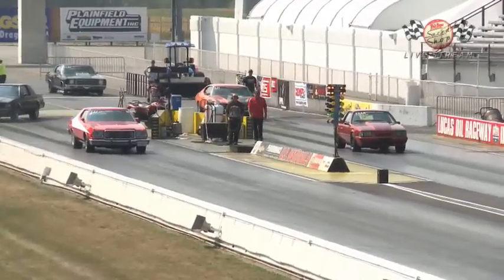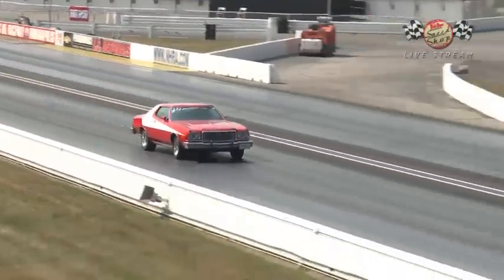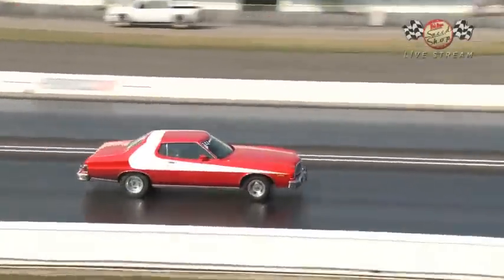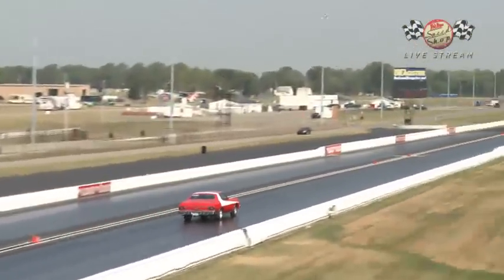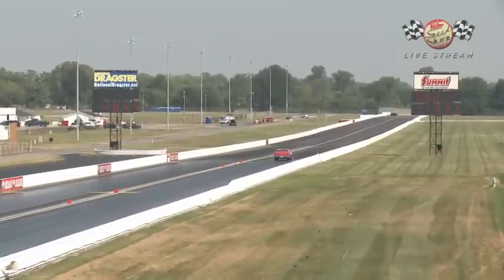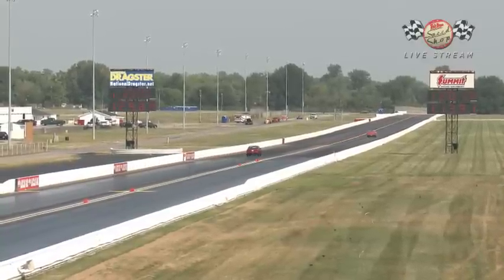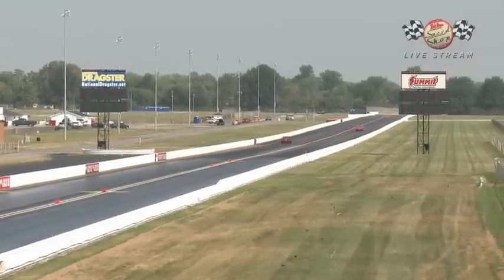It is the Ford Torino and the Mustang. National Dragster lane, the Torino with a Roush-built big block Ford engine takes off. Mustang way late off the start line, moving, a turbo. But the Starsky and Hutchmobile goes 12.01 with a 3.113 miles an hour. Mustang goes 11.05 with a 5 at 125.